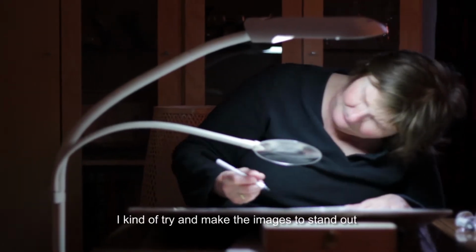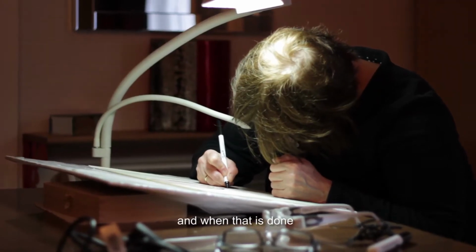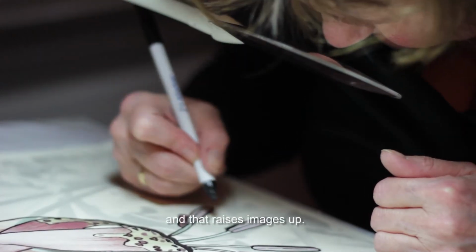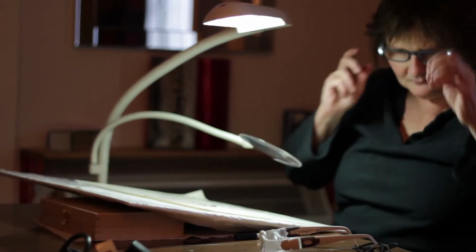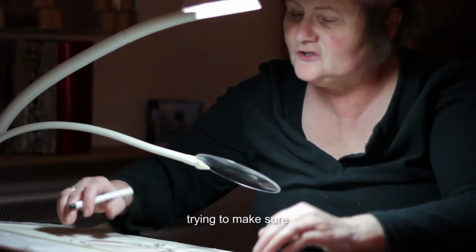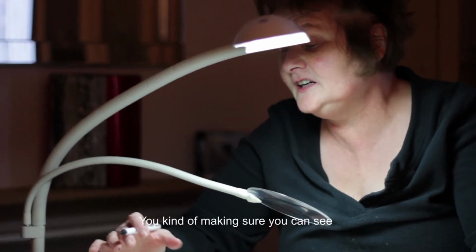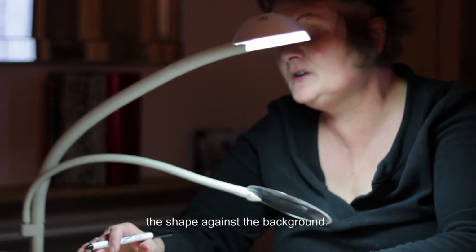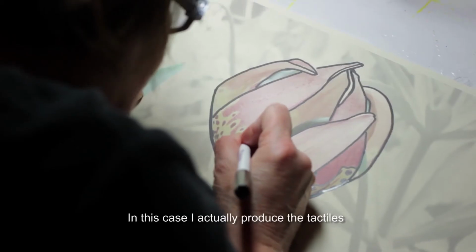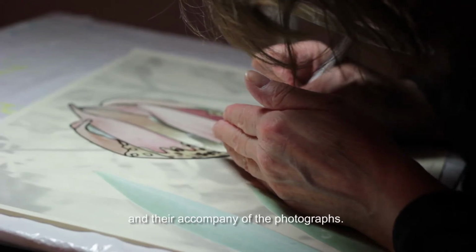I kind of try and make the images stand out in a more 3D-like fashion. And when that's done, they're put through a special heat thermal machine, and that raises the images up. The hardest bit is trying to make sure you're following the lines round. You're kind of making sure that you can see the shape against the background. But in this case, I've actually produced the tactiles and their accompanying photographs.